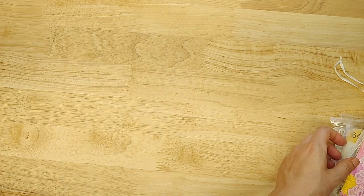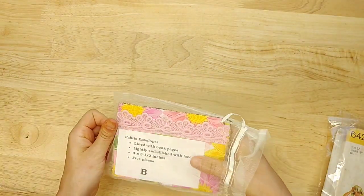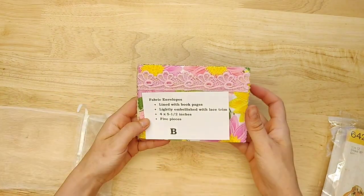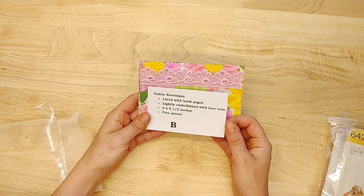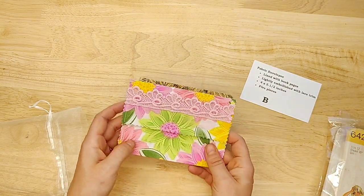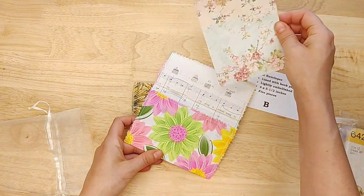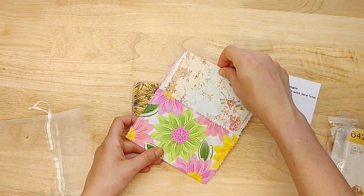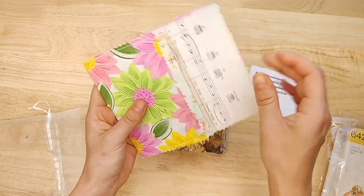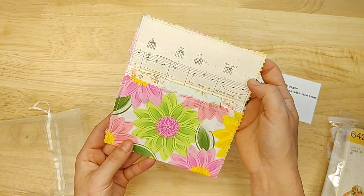And then our sweet Sherry has sent a restock, and I'm excited to see what she sent. Sherry Sawyer. These are fabric envelopes lined with book pages, lightly embellished with lace trim. They are 4 by 5.5 inches, and there are 5 of them. Oh, wow. And she even put a journal card right inside there. I love that, the fabric lined with a book page there.